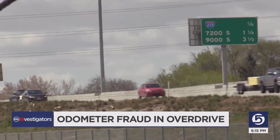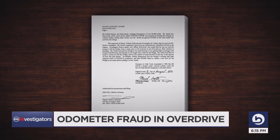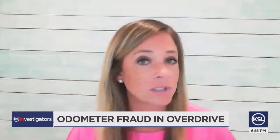In fact, just this month, a Lehigh man was charged with doing it. According to charging documents, he was busted after a potential buyer checked the Carfax history and discovered a mileage discrepancy of over 90,000 miles.